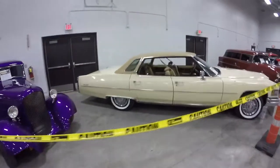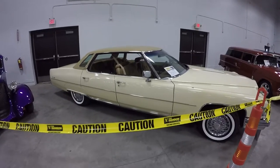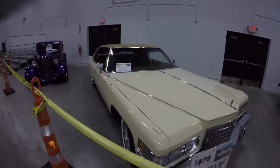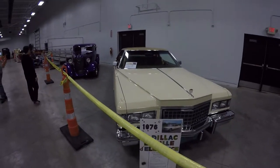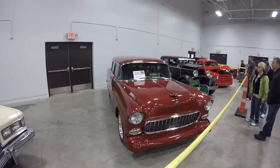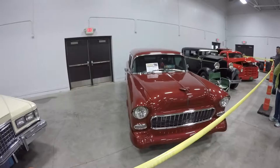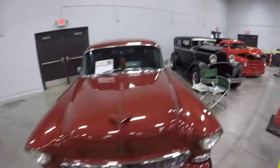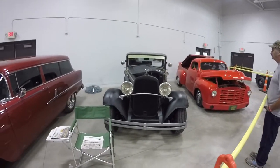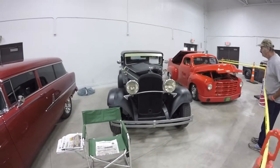And then we move to a 76 Cadillac. I remember seeing this guy outside with this when he drove up. Beautiful car. And then this car was here too, a 1955 Chevy wagon. And this is, oh, a 1929. Oh, I love the brush patina look of the black paint. That's a beautiful car too.